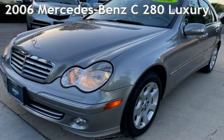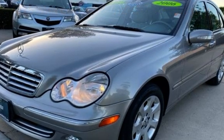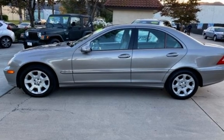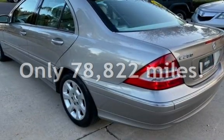Presenting a pre-owned 2006 Mercedes-Benz. This four-door sedan has a six-cylinder, 3.0-liter V6 engine, with rear-wheel drive, and an automatic transmission. This Mercedes-Benz has less than 79,000 miles on the odometer.